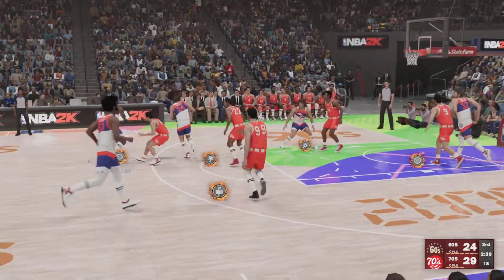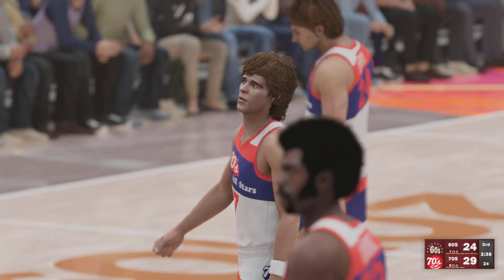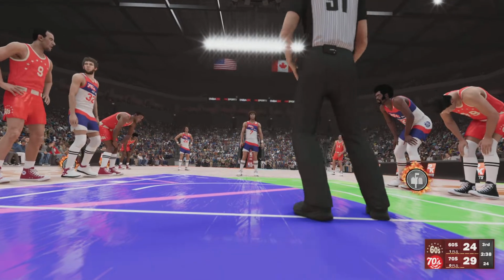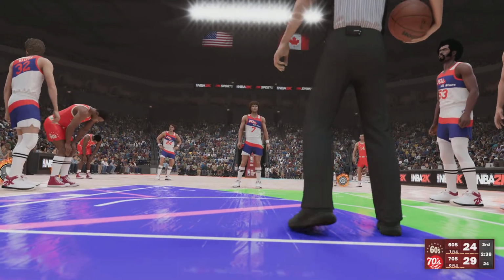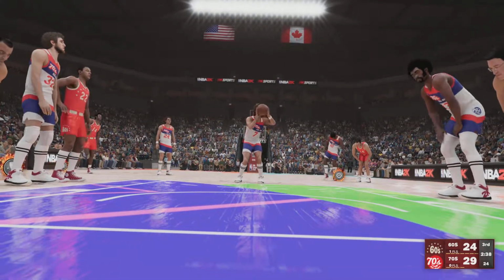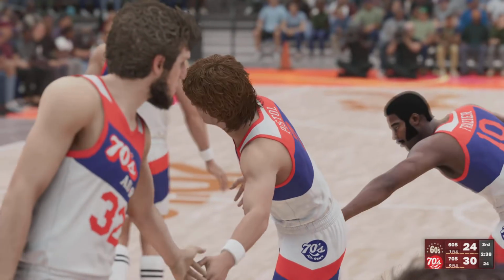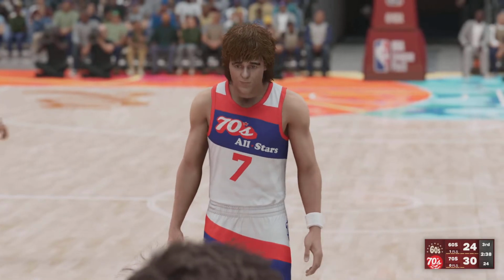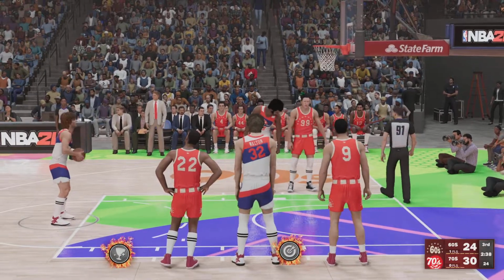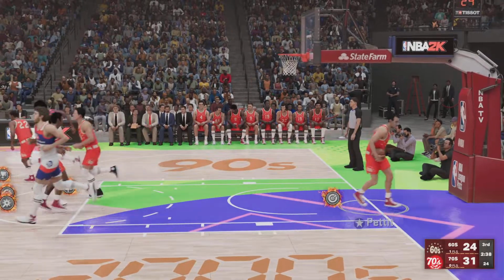Third quarter action. Just under 3.5 minutes have passed. And he's going to the line for 2. The official saw contact while he was going up. First team foul. At the line for your 70's team, Pete Maravich. At the line for 2. First free throw is good. And good on the second, so he makes them both.